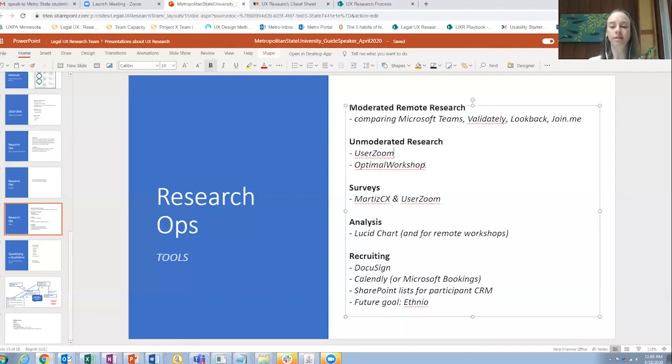Unmoderated research, definitely dive into, there's a long list of this, but our tools right now are UserZoom and Optimal Workshop. So thinking about some studies, you might want a survey, maybe a card sort, maybe just some what's called unmoderated tasks. So you can point them to a prototype or an interface, even a live site, and say, hey, find this. And the tool itself tracks, did they find it? How long did it take? Were they successful? So, dabble in getting up to speed. They're fairly easy to learn.